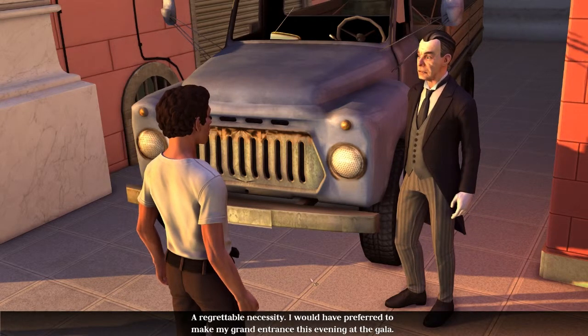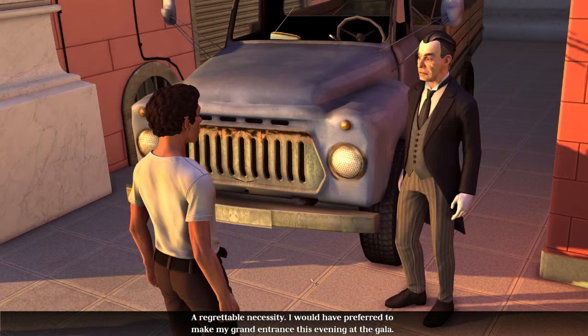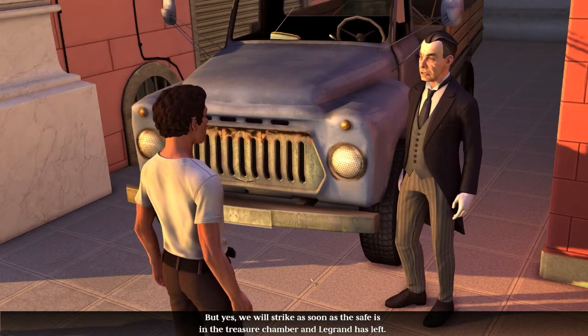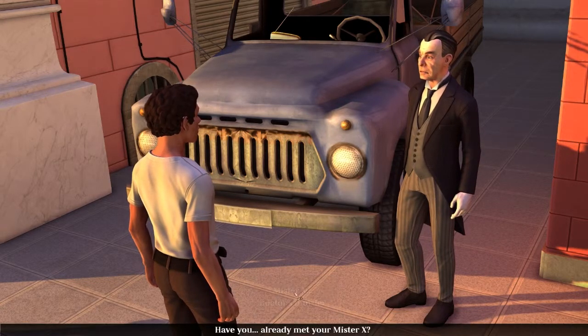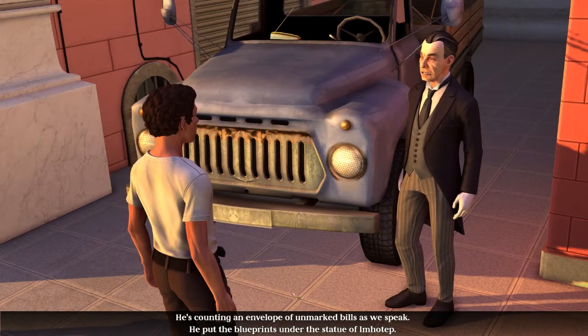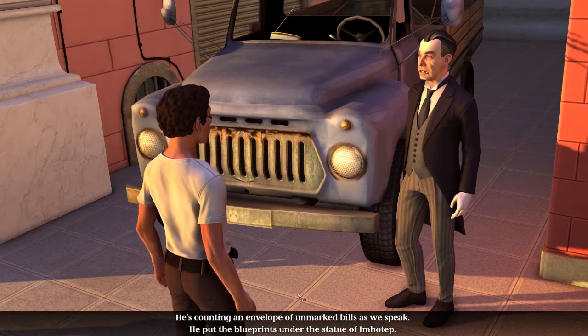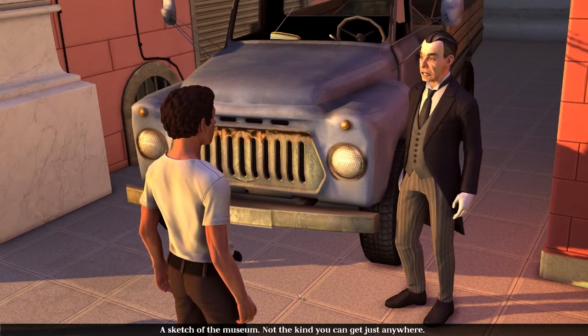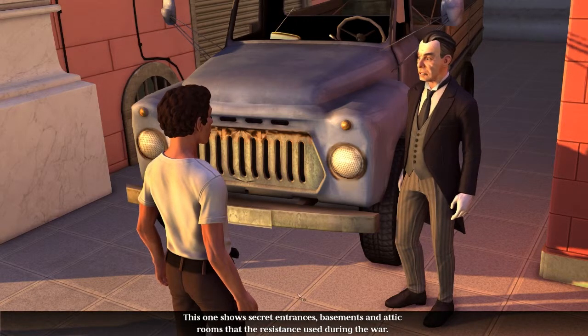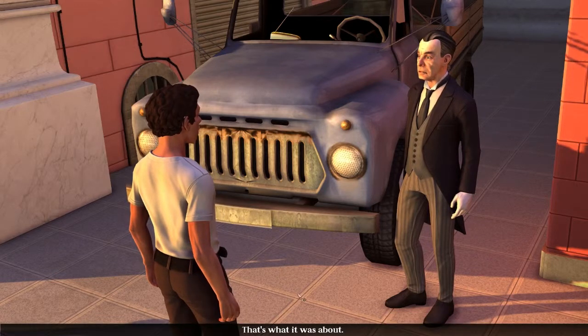A regrettable necessity. I would have preferred to make my grand entrance this evening at the gala. But yes, we will strike as soon as the safe is in the treasure chamber and Legrand has left. Have you already met your Mr. X? He's counting an envelope of unmarked bills as we speak. He put the blueprints under the statue of Imhotep. Blueprints? A sketch of the museum, not the kind you can get just anywhere. This one shows secret entrances, basements, and attic rooms that the resistance used during the war. That's what it was about.